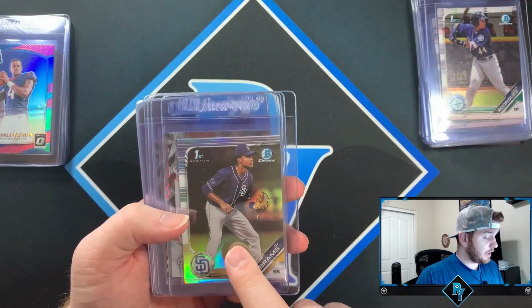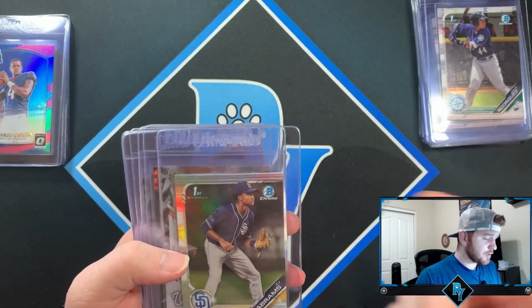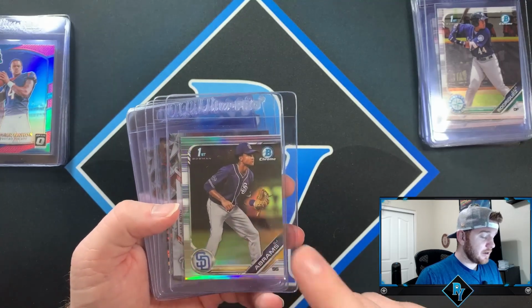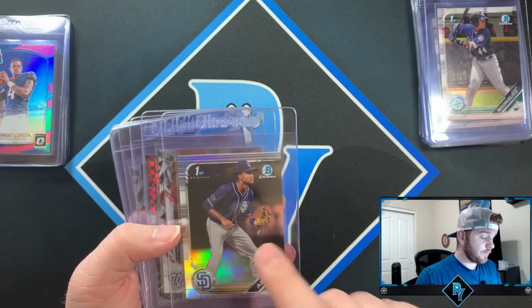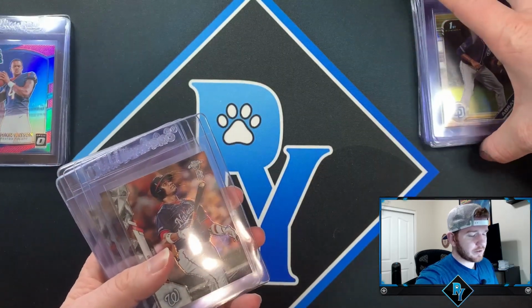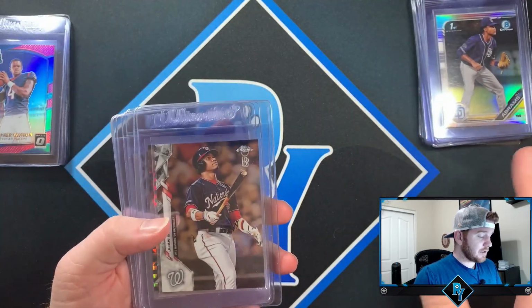This is a card I really like. Could potentially get a 9. I hope it gets a 10. I remember there was something wrong with this card, but I really hope it gets a 10 because C.J. Abrams, Bowman First Refractors is a big card if it comes back at 10. So hopefully that gets a 10, because I think right now the refractor is selling for over $200 in a 10. All right, so that's all my Bowman stuff, I believe.